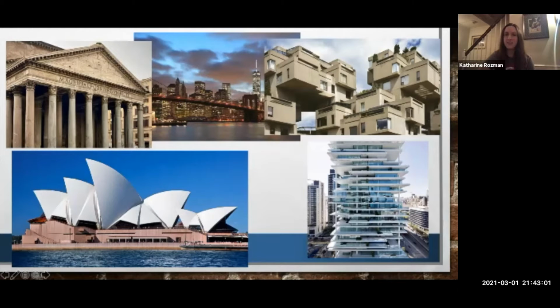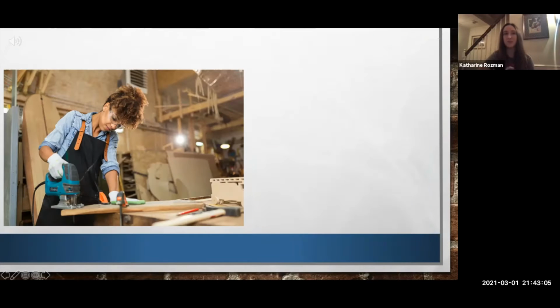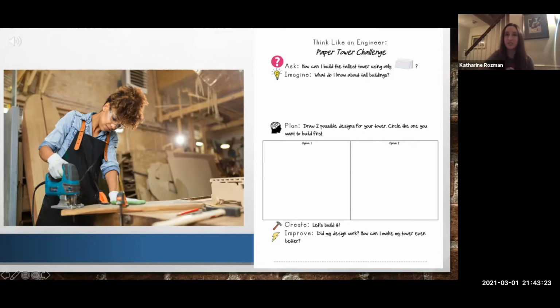Did you notice that all of these places have incredible buildings? Sometimes I don't just want to read about cool places, I want to build them. Today, I challenge you to think like an engineer and create an architectural city of your own. If you look in your packet, you'll find a page that looks like this.